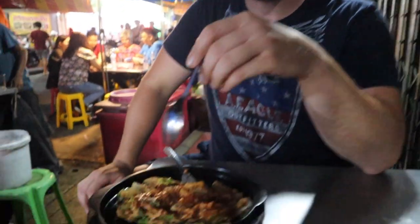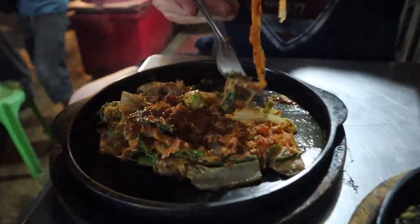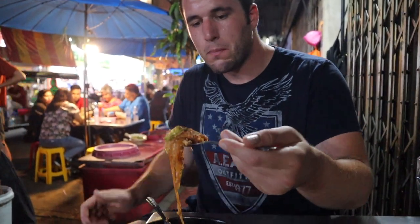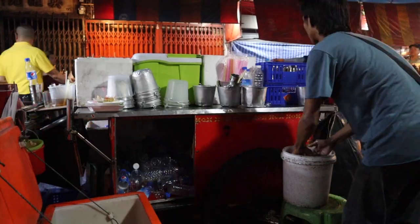I think this is better. I think this has vegetables in it, like cabbage on the bottom, and that one doesn't have vegetables. If that had more vegetables, it'd be really good, also the sauce. The food was sizzling good, just don't order the drink here. It's pretty gross. Do not use the cups there or the ice bins. They just dip it in water and pull it out. Disgusting.